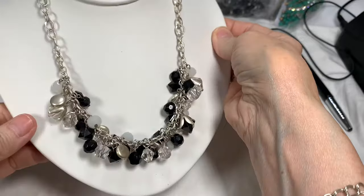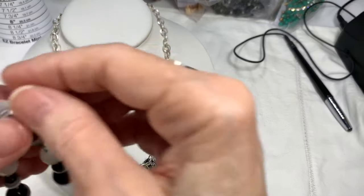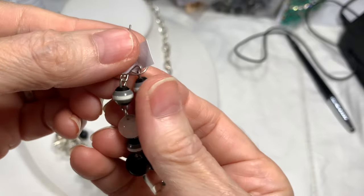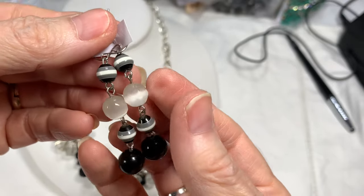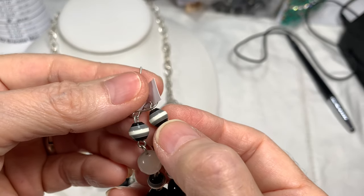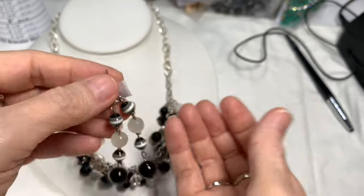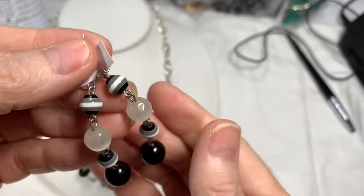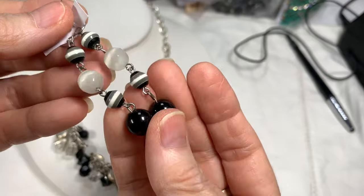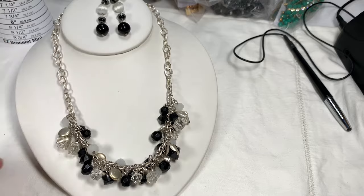So there's that piece. The necklace measures 18 inches, and with it I have these beautiful glass earrings. They are all glass. They have like a cat eye effect here, and this cute little white, gray, and black beads here, cat eye, same multicolor here, and then the black ones on the bottom. Silver tone on wires, really looks cute with that.